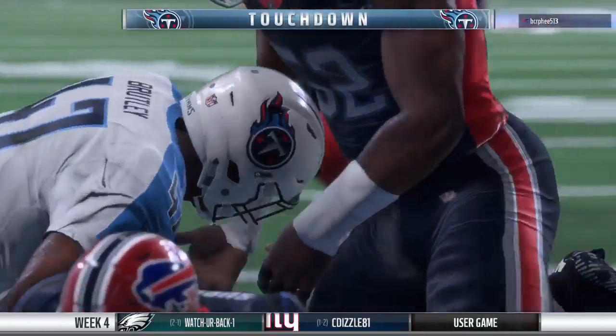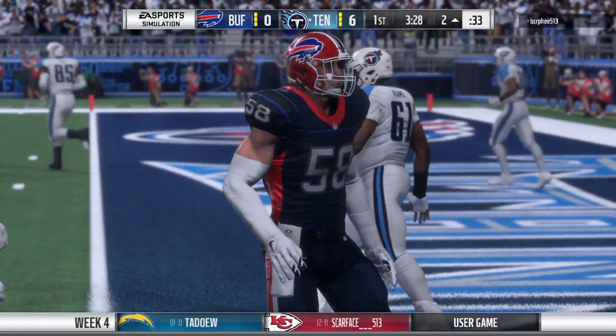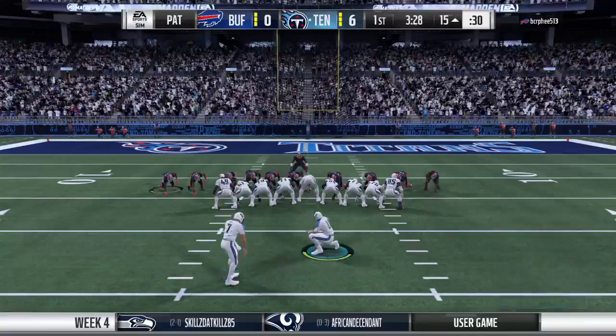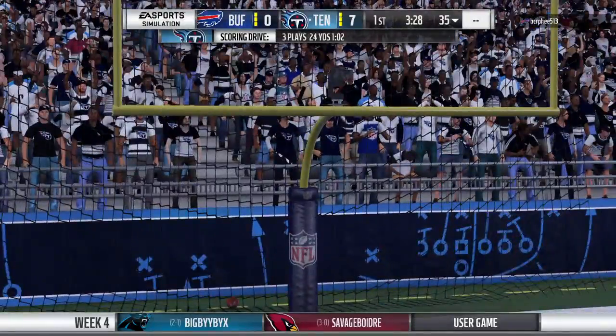To the end zone for a Tennessee touchdown. A great play there. His first touchdown on the year. And the Titans have taken a first quarter lead. And this is good. Our score, 7-0 Tennessee.